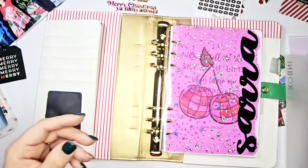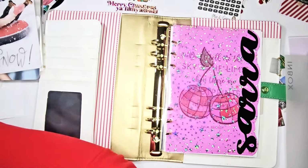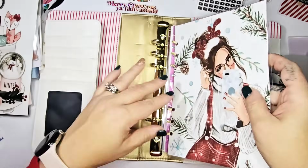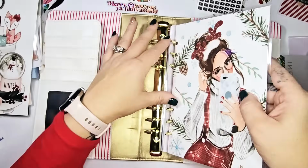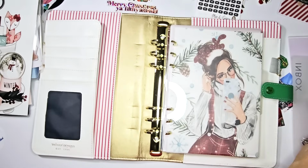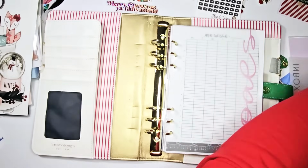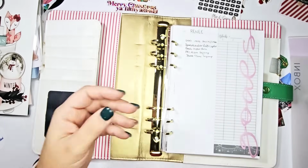But most of the dashboards are either from previous Planner Press digital dash boxes, or like this girl with the reindeer ears, that is from the Planner Babe on Etsy, whose dashboards I love as well. And then I'm just sort of evaluating everything that's currently in my planner and deciding if I want to pull it back over.